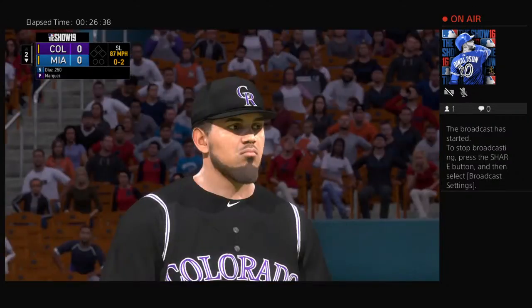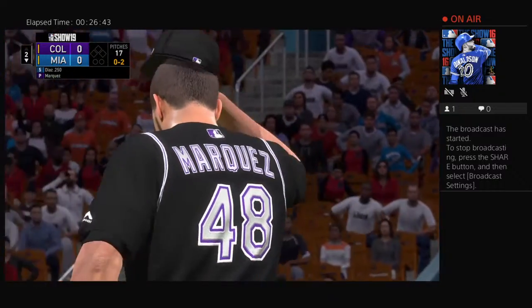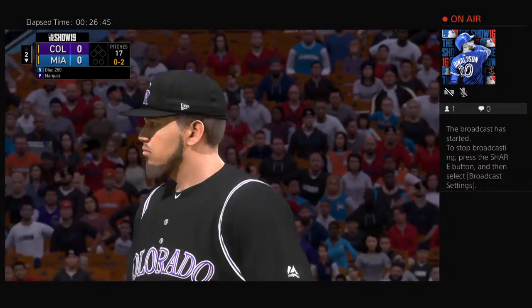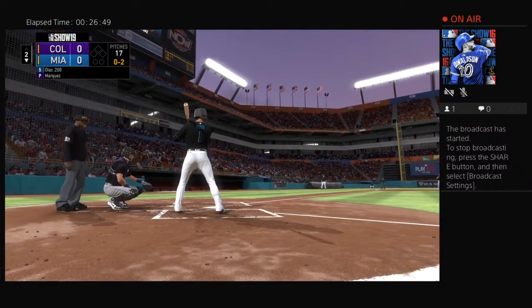Swing and a miss on the slider, and he's quickly behind 0-2. He had some really good late action on that slider right there. It's hard to do anything with that pitch unless you're sitting on it and catch it out front before it breaks all the way in.